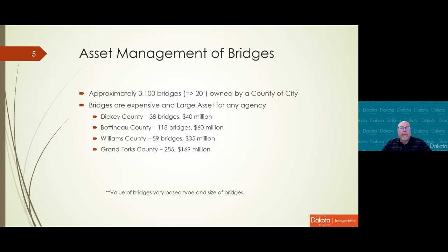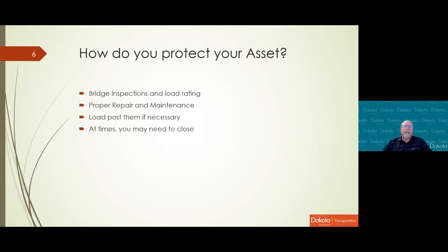You can see bridges are expensive and a large asset for any agency. Here are 4 examples of the dollar amounts for assets. Dickey County, 38 bridges, valued at about $40 million. Bottineau County has about 118 bridges, valued at $60 million. Williams County, almost 60 bridges at $35 million. And then Grand Forks County has 285 at $170 million. And that number is likely going to be increased because these numbers were generated a number of years ago. But that value is also based on the type of bridge and also the size of those bridges that they have within those jurisdictions. So how do you protect your asset?